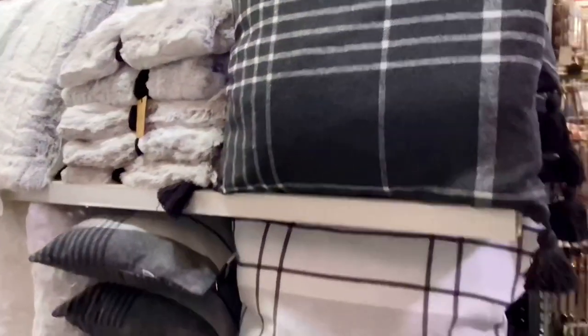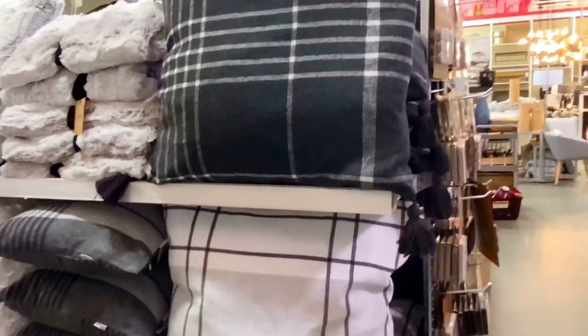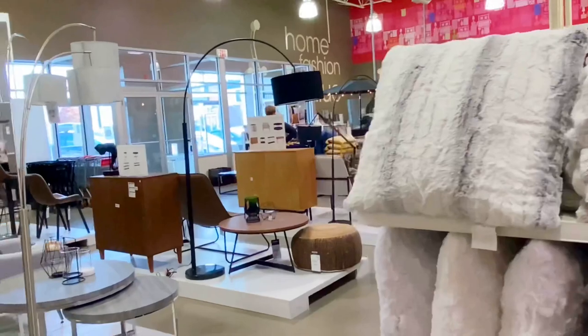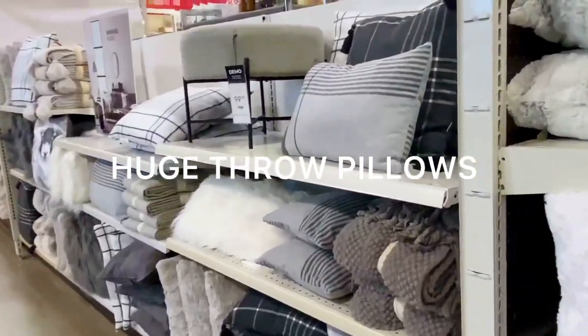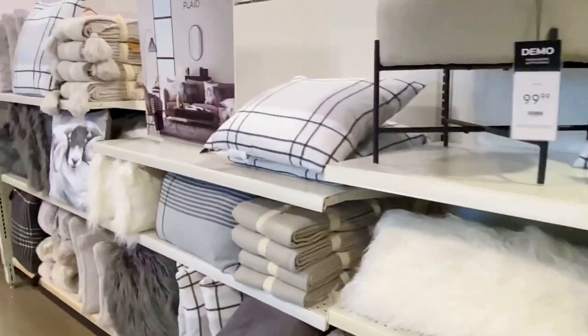Guys, let's take a look here on the side. They offer huge decorative pillows for your living room. They look amazing with a perfect color. I really love minimal plate pillows, so I'm thinking to get one later, and this is so gorgeous.